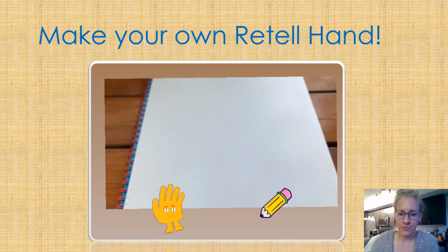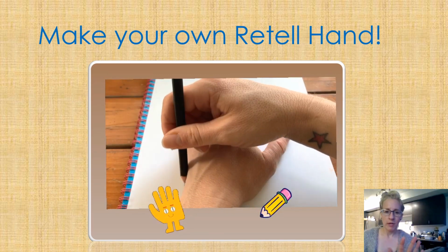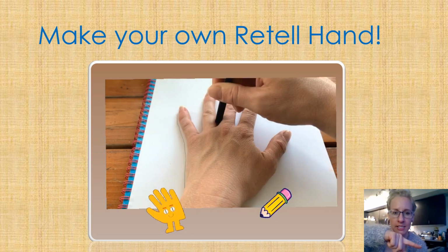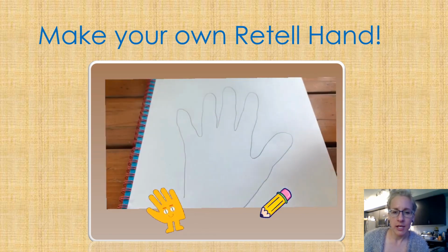Now, I'm going to share with you how to make your own retell hand. So take a look at the screen right now, and the first thing you can do is trace your hand. Put your hand on some paper. I like to use a pencil and you trace around each finger just to make the shape of your hand. Go ahead and do that. And there's your hand.